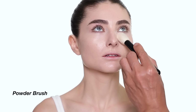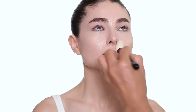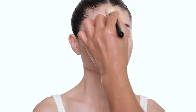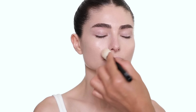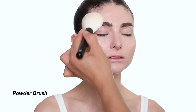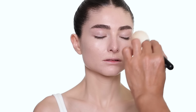To set the makeup, I'm going to use Rare Beauty Always an Optimist Soft Radiant Setting Powder. The shade I'm using is Light. This is a talc-free powder. For someone who likes a lighter powder, this would be a great one for you. It gives you that soft focus and blur effect. It helps you control shine, and it gives you a natural finish.